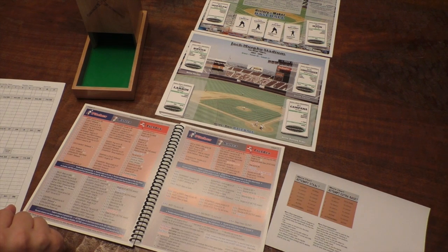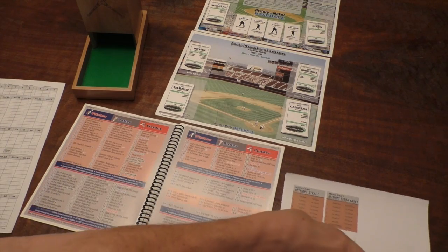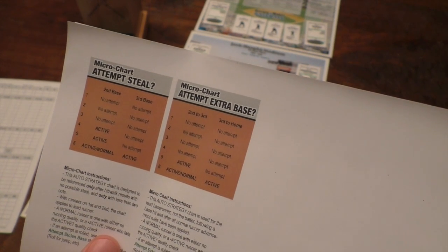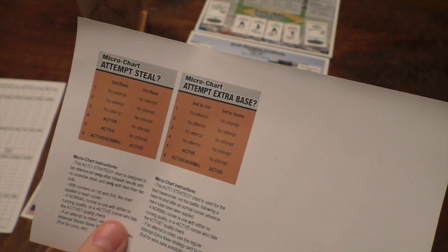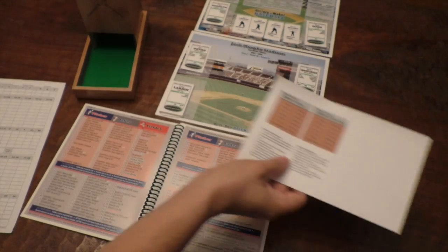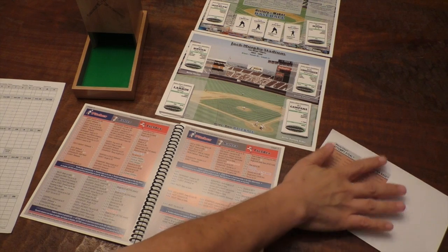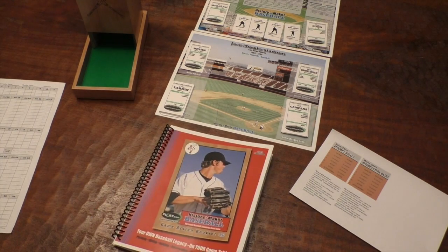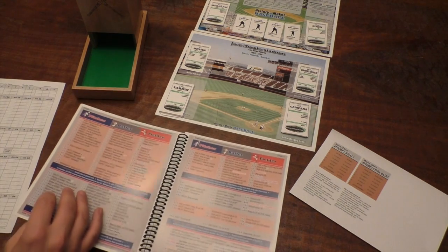So I am going to be playing as an observer. I've got my special homemade charts here for if we need to decide if any of the players are going to attempt to steal that's not called out automatically by the book, or attempt an extra base. We'll be able to do that without having any favoritism. We are using the version 4.0 game book, the latest one.